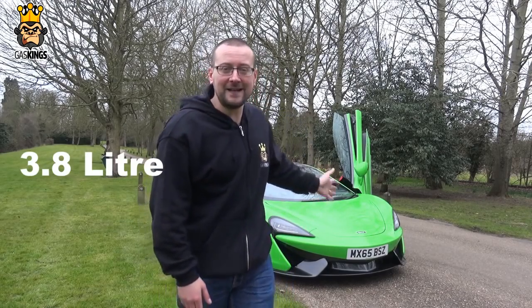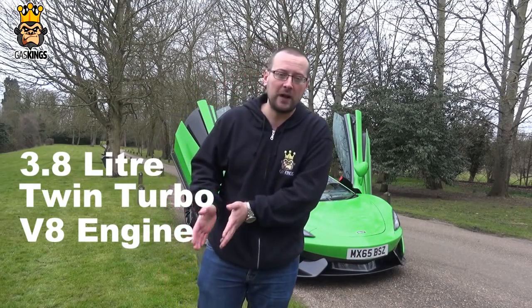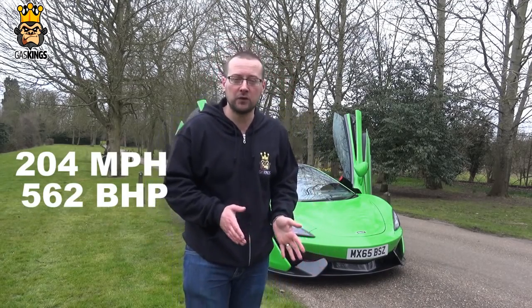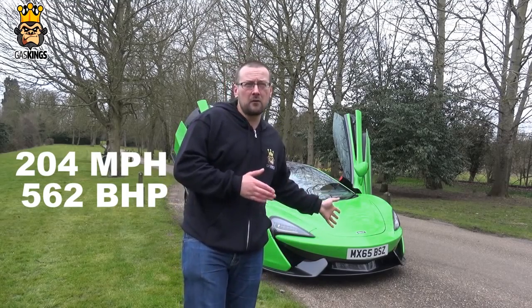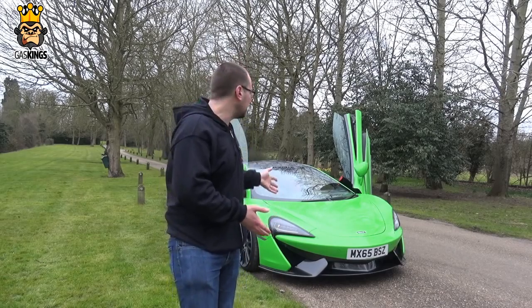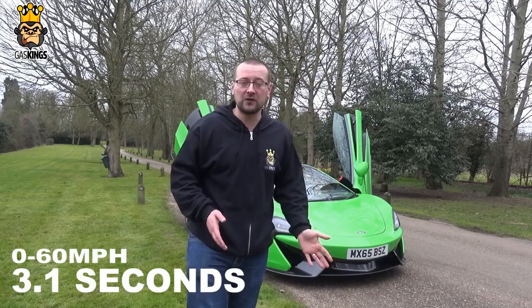It's obviously a 3.8 litre twin turbo V8 engine, which they have all the way up to the McLaren P1 engine throughout all their cars. It does 204 miles per hour top speed, 562 brake horsepower, and you can pick one up for around £143,000. So not actually too bad considering it's the baby McLaren as well. 0 to 60 in 3.1 seconds. I'm going to jump in it, I'm going to enjoy it, come with me.